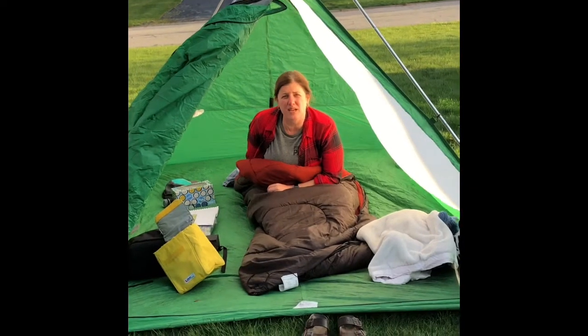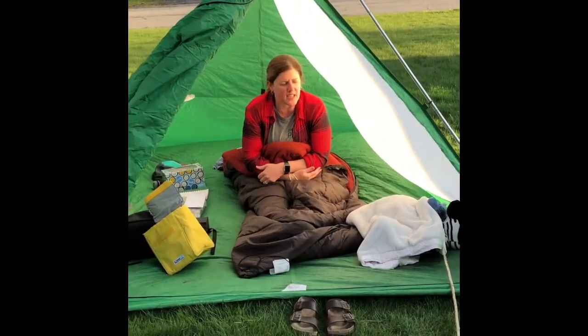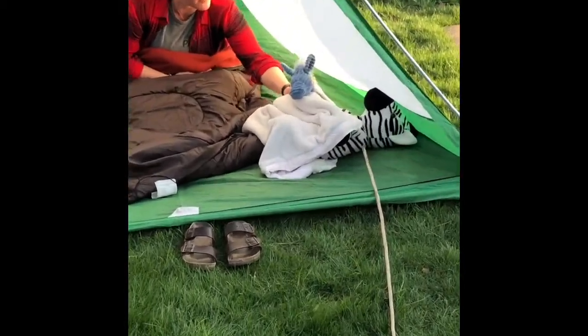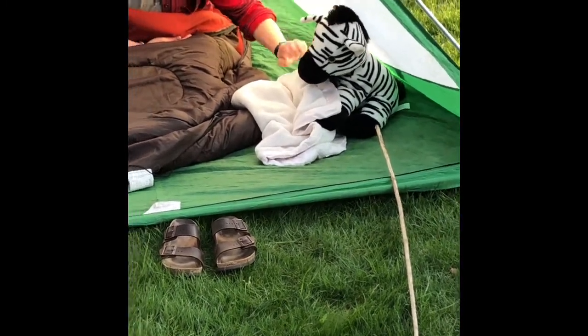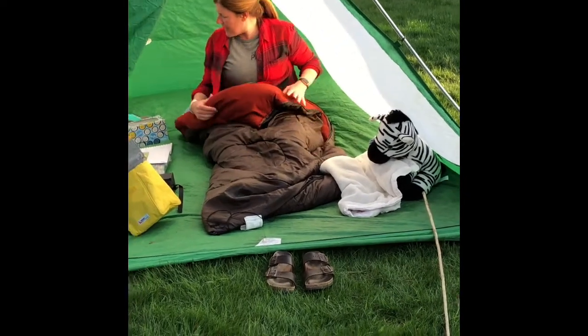Good morning, boys and girls. How are you? Boy, I had a long, cold night in this tent last night. Oof, we had to bundle up. Look at even Zebra, bundled up this morning with little Zebra. Morning, guys. How'd you sleep? Oh, they said they slept good. It was a little chilly this morning, so they're going to stay wrapped up in their blanket there.